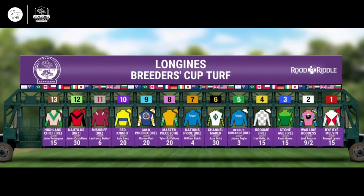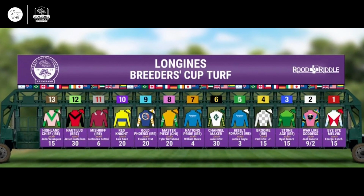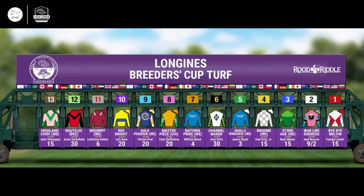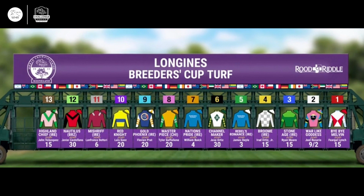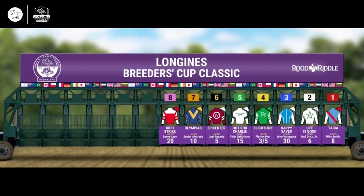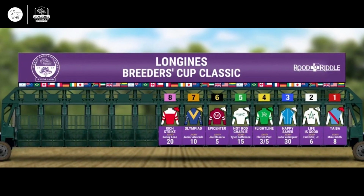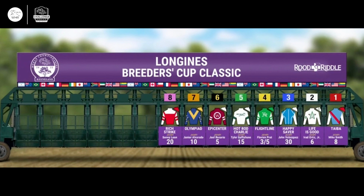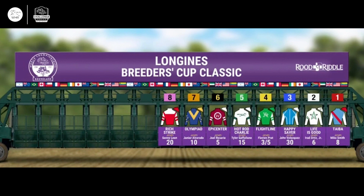The penultimate race of the weekend, the Breeders' Cup Turf, well, for me this is anyone's race, but Warlike Goddess coming out of position 2 looks promising. Will this draw play a part for anyone? Finally, the Breeders' Cup Classic. Position 4 for Flightline. He has to win this race, doesn't he? Well, Epicenter and Life is Good are certain not to go down without a fight. This is looking incredibly exciting.